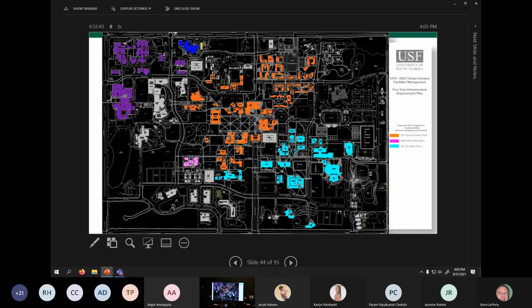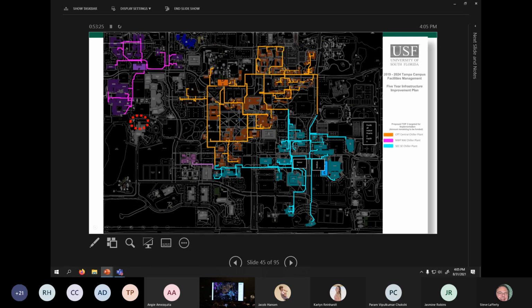Now, on this map, I've colored the buildings orange and purple and cyan to represent the over 7 million square feet of air conditioning that is supported by the central plants. So we have the orange in the center, and the purple in the northwest, which is the health area, and then the cyan, which is the southeast portion of campus. This building, if you can pick it out on this drawing, is served by the central plant, and we'll talk about that here in a second.